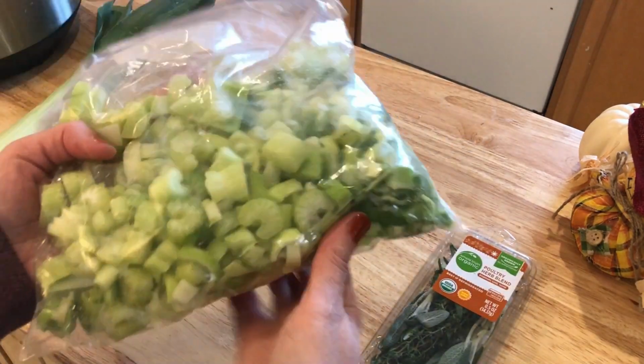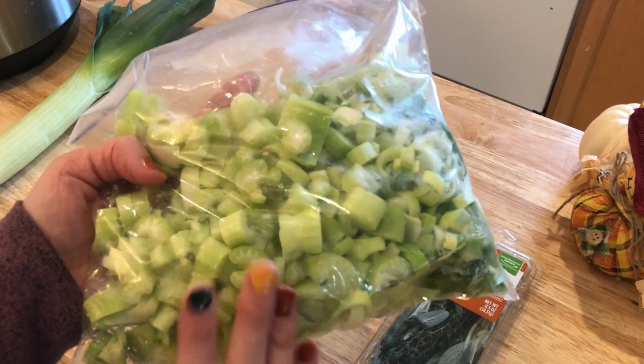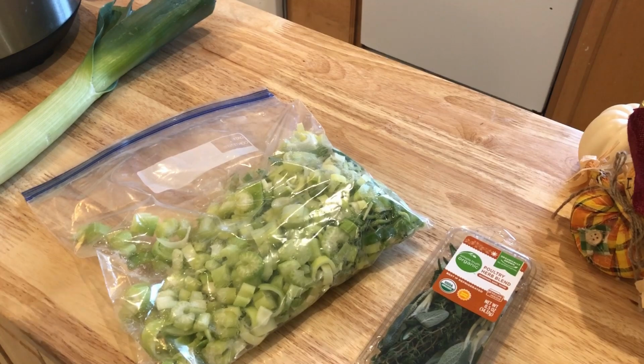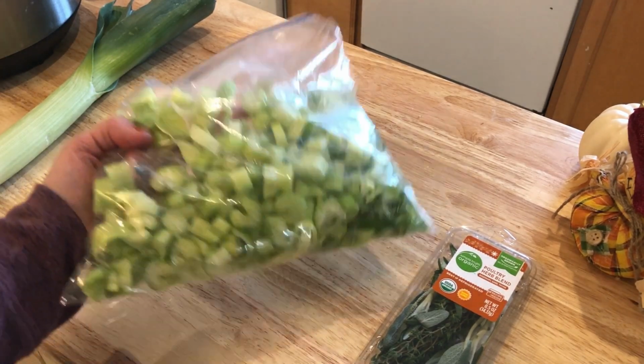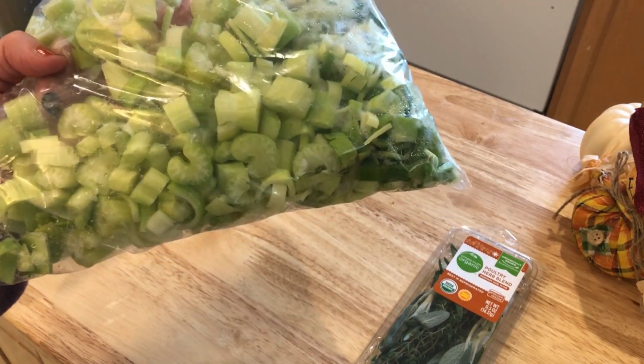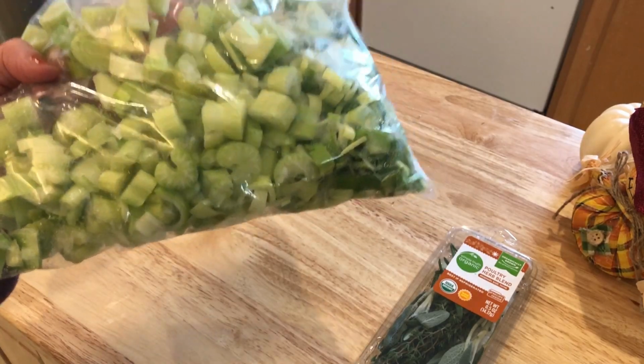So in here I have some leeks and about 4 stalks of celery that I chopped up. If you can hear that in the background, that's my Instant Pot. Sometimes it doesn't seal up all the way. Anyway, so I have 4 stalks of celery and about 3/4 of a cup of leeks.